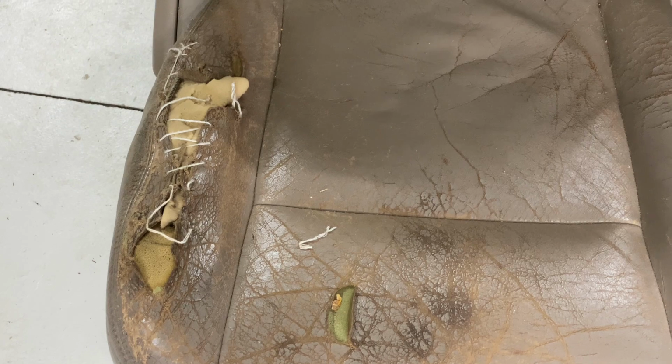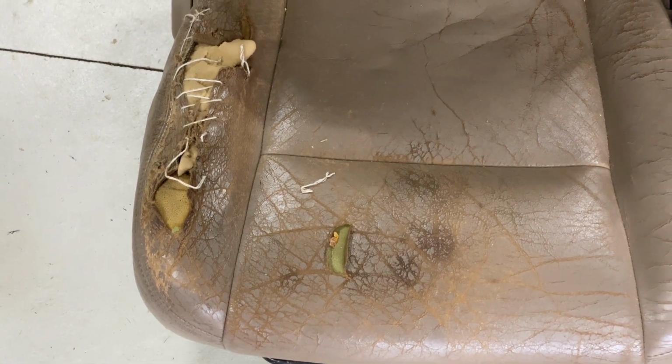We're going to see if we can do a better job at hand stitching than the last owner did, just to get these by with some seat covers on top.